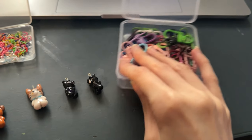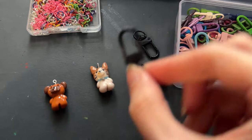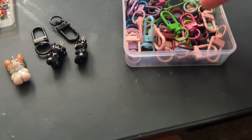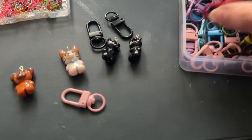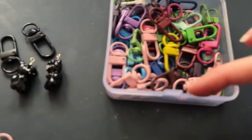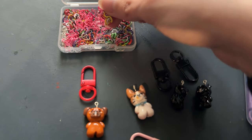So I need to restock on a couple of different colours of these. Let's see, because I've got two blacks. Perfect, two blacks for Eddie. Then what else have we got? I need a cute one for the cat. Pink is always cute. And does this red suit? Yeah. Yeah, that's cute. Just check if there's anything better. No, I need to get more browns of these. And then I have little coloured loopy bits.